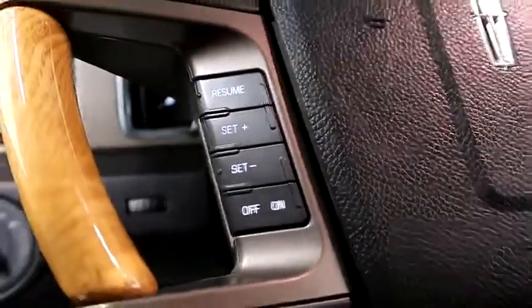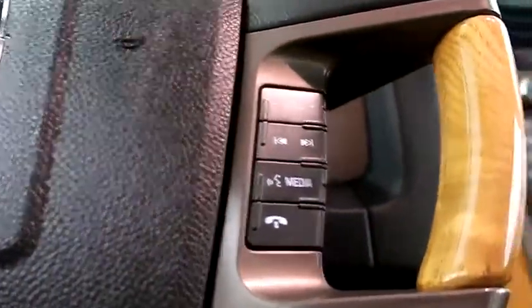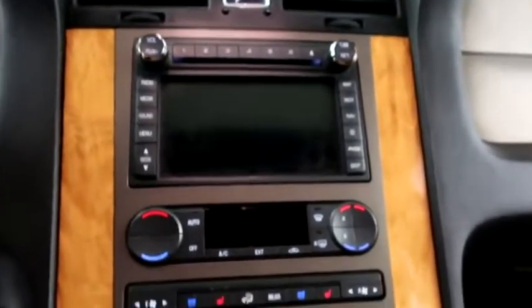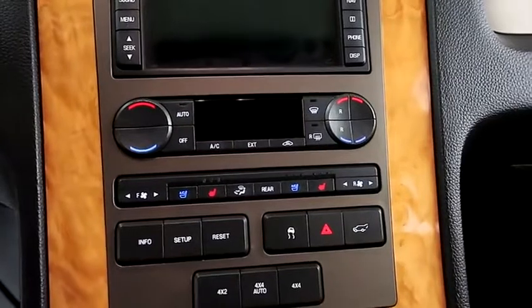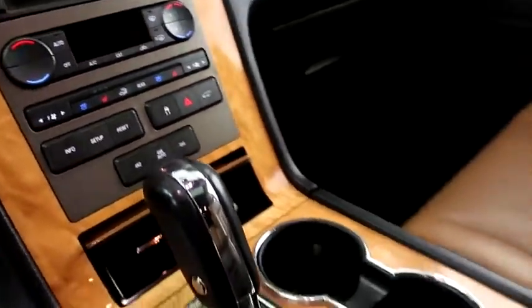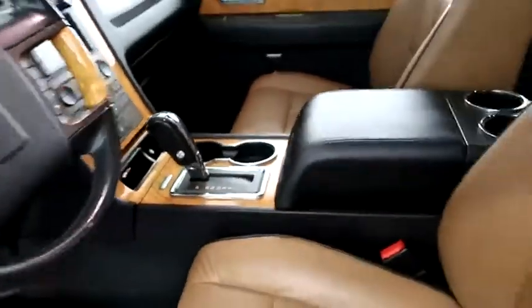Inside, cruise, audio and Bluetooth controls. Full touchscreen that includes your stereo and navigation. Dual climate control as well as dual heated and cooled seats. Four-wheel drive and your automatic transmission is here.